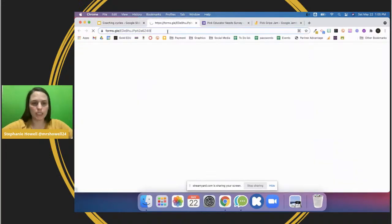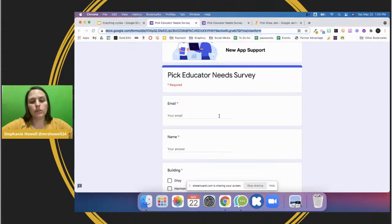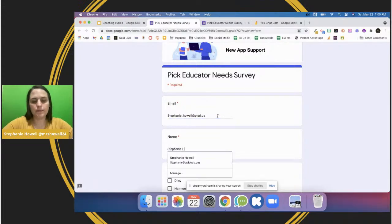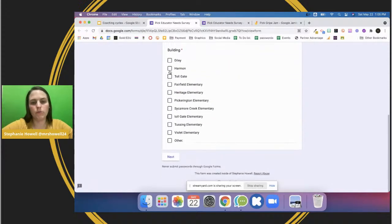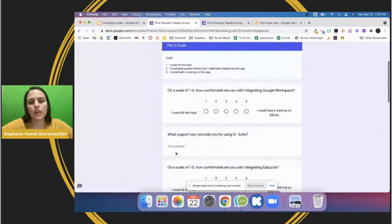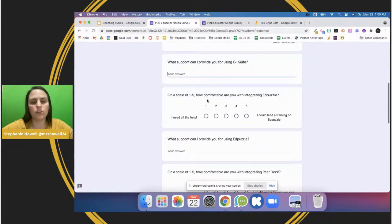There's an exit ticket, and I'm going to throw this link into the YouTube chat. And I would just love for you to put your email address, your name, and then what building you work at, or buildings. And then right here, on a scale, how comfortable are you with using Google Workspace? So you're just going to go ahead and answer all these different questions.